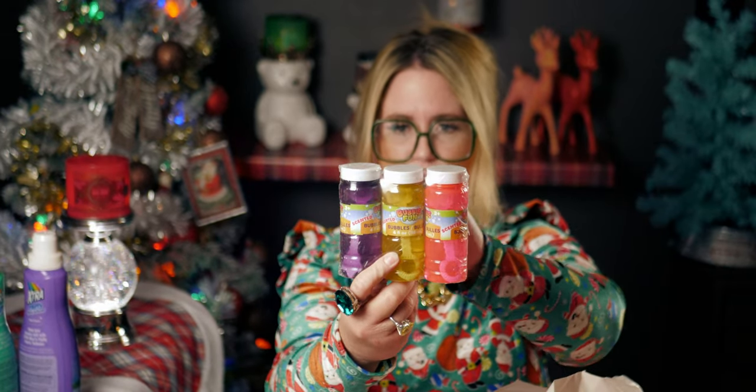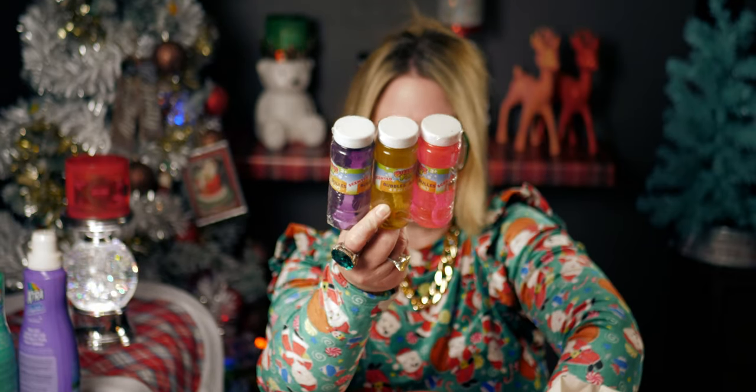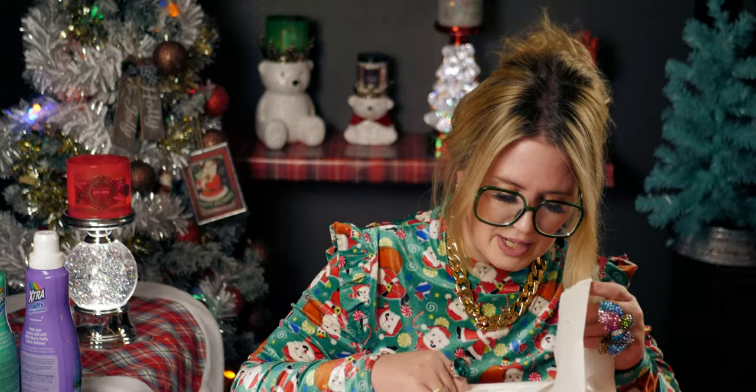Then I got more bubbles. I actually bought two packs. My kids have already used one pack. These are the scented bubbles, I didn't realize that till now. They have different ones with different colors. I chose two different packages, 4 fluid ounces. These would also be a great stocking stuffer. Also more tape.